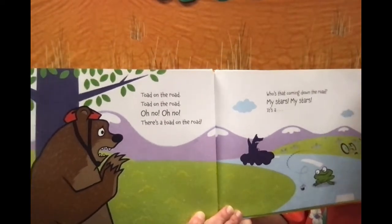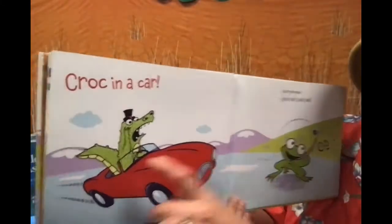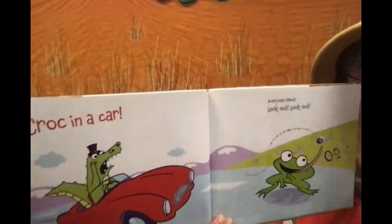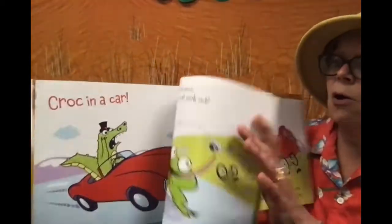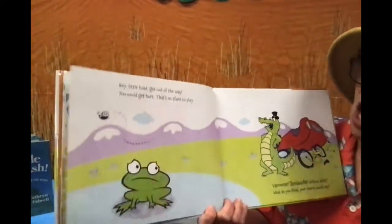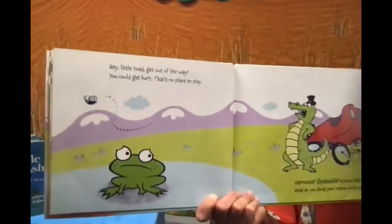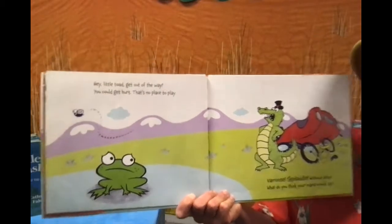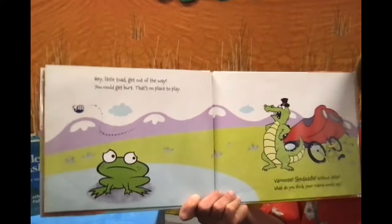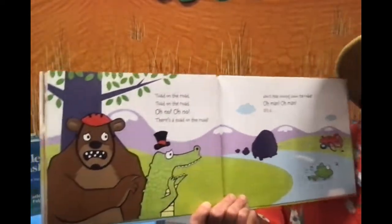Who's that coming down the road? My stars! My stars! It's a croc in a car! Everyone shout, look out! Look out! Skid, screech, bam! Hey, little toad, get out of the way. You could get hurt. That's no place to play. Vamoose, skedaddle without delay. What do you think your mama would say?